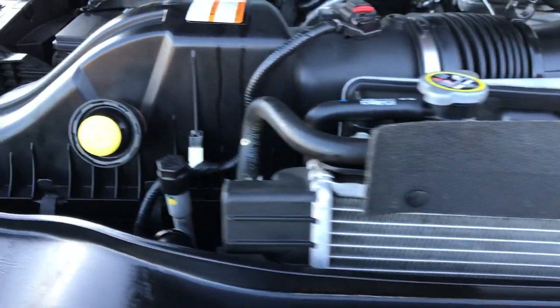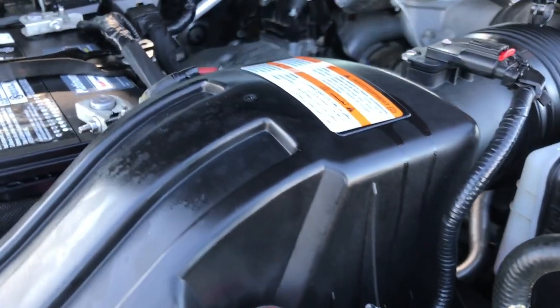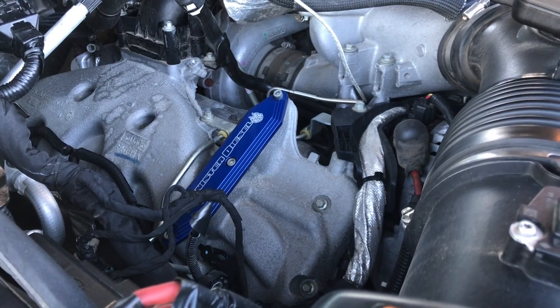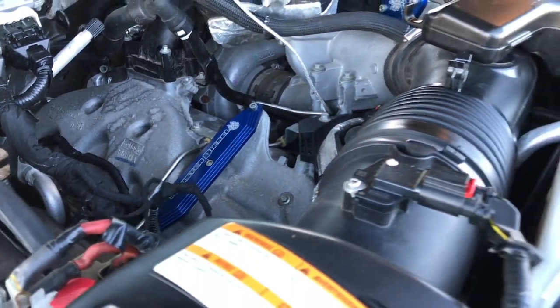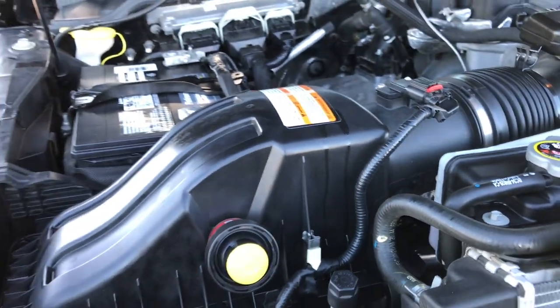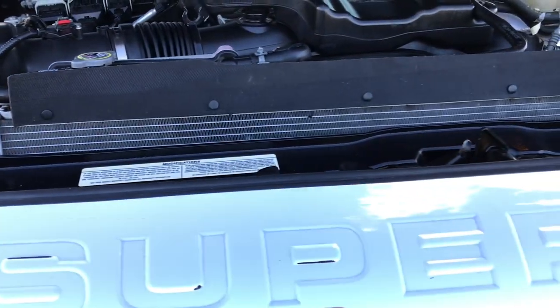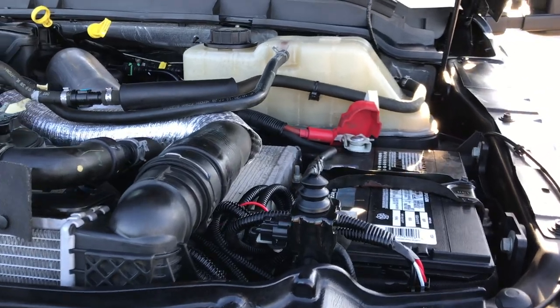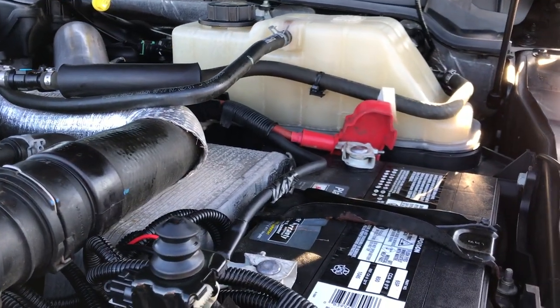This truck has been fully safetied and inspected by our service shop. Has a fresh oil and filter change. You can see it has a Sinister Diesel add-on there. But very clean, runs very smooth. This truck has been fully safetied and inspected, like I said, and is 100% ready to go.